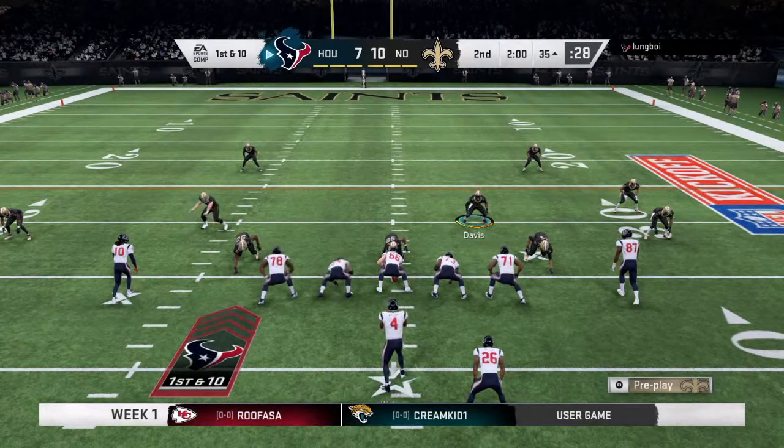Check right 54, right 54. And let's pin the mirrors back and go full strength.